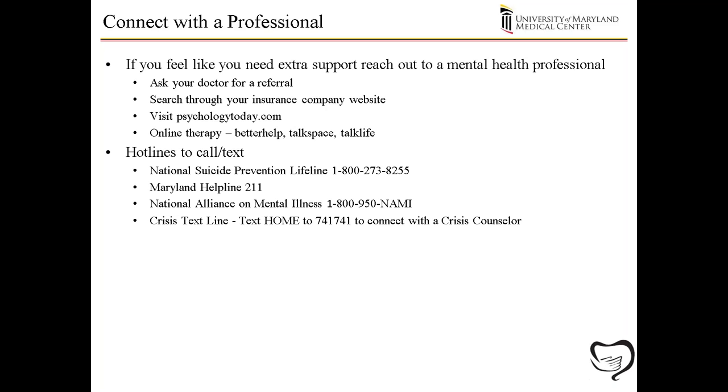And I want everyone to have this information: the suicide prevention hotline, the Maryland helpline, the National Alliance on Mental Illness, and the crisis text line if there's ever any concerns with home situations or a safety concern.